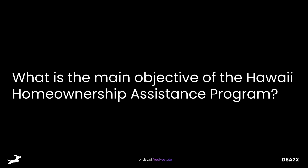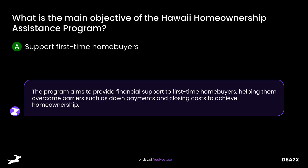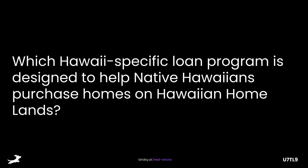What is the main objective of the Hawaii Homeownership Assistance Program? Is it A, support first-time homebuyers, B, finance commercial real estate, C, provide rental subsidies, or D, fund luxury home renovations? The answer is A, support first-time homebuyers. The program aims to provide financial support to first-time homebuyers, helping them overcome barriers such as down payments and closing costs to achieve homeownership.